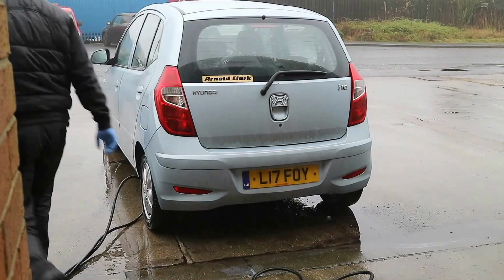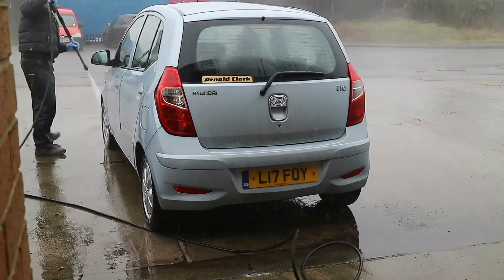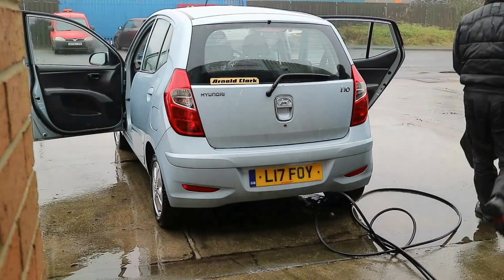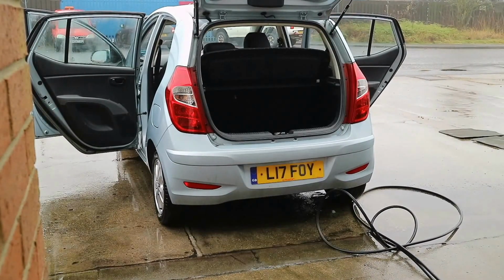Stage after I've done the wheels is I'm going to pressure wash all the loose dirt off, then I'm going to do all the inside door checks, cleaning with all-purpose cleaner, taking all the mats out of the footwells and the boot.